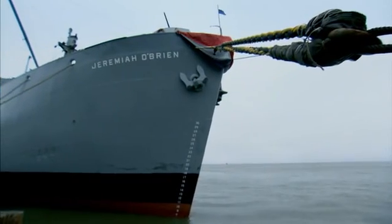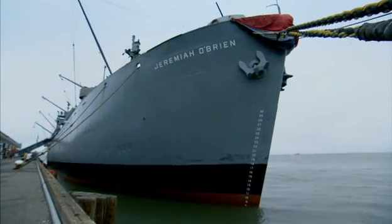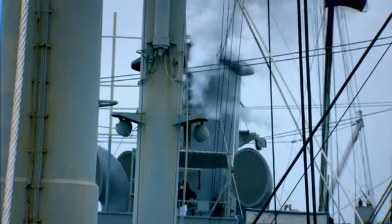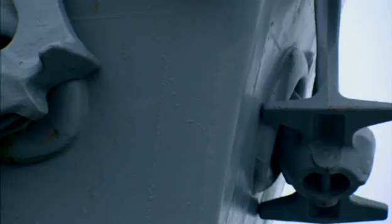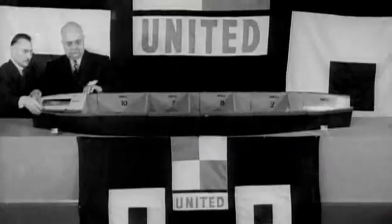Gibbs' design solution was not pretty. Roosevelt called it a dreadful-looking object. But its prefabricated steel parts, welded together on a Ford-style production line, meant the Liberty ship could be produced faster and cheaper than was ever thought possible.